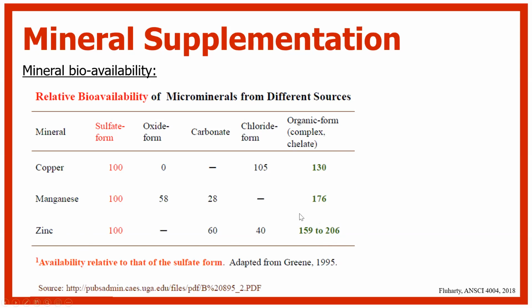I will note that this is going to be a more expensive form of the mineral, but in my opinion, when you're searching for minerals, you pay for what you get. So the more expensive that mineral is, it may be worth the investment because it may be able to be better utilized by the animal itself.